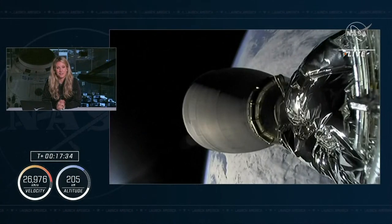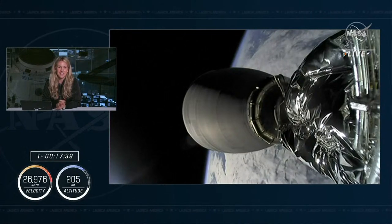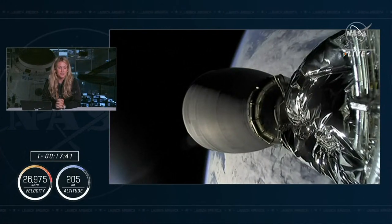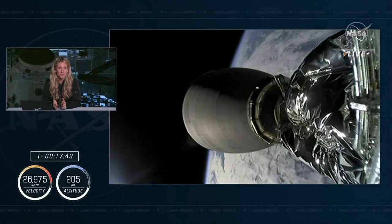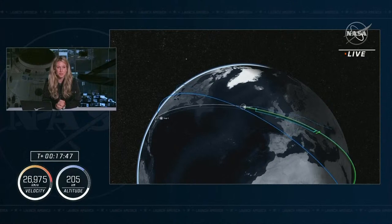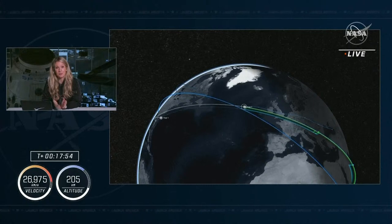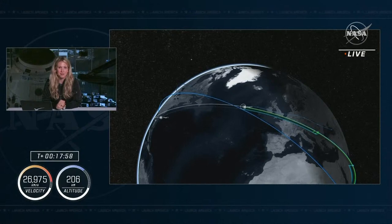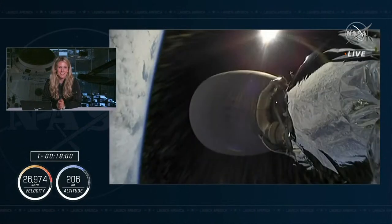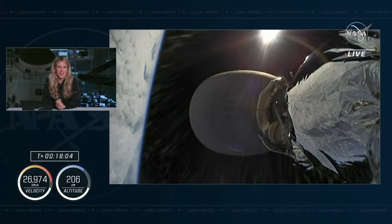So as you saw there momentarily, Dragon is in space, and the Crew-5 astronauts, all four of them, are floating, or they will be able to float soon. We're hoping to get another view of that zero-G indicator once we're able to bring onboard cabin views back to you of the Crew-5 crew. We always like to see what the zero-G indicator is, as you saw earlier in the webcast.